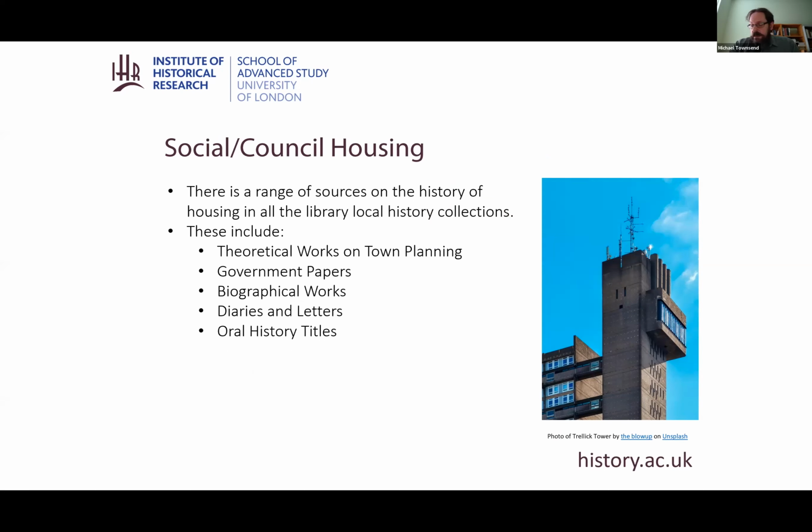As said, the collections are extensive. So as a case study, I delved into them to see what could be found on the history of social and council housing in the UK from the 19th to the 21st century. This in itself is a huge subject, especially for a short presentation like this. So what follows will highlight mainly some of the biographical sources one could use while researching this field, both in the collections one can find in the IHR library and some resources that can be found online as well.